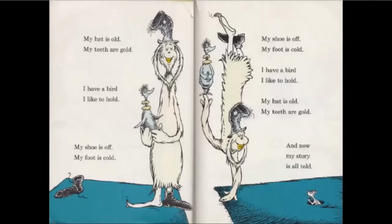My shoe is off, my foot is cold. I have a bird I like to hold. My hat is old, my teeth are gold. And now my story is all told.